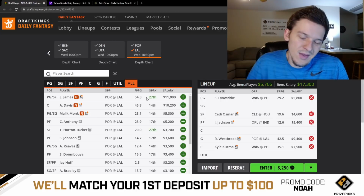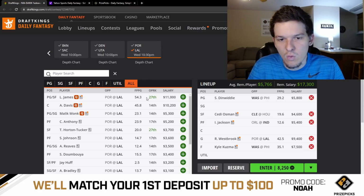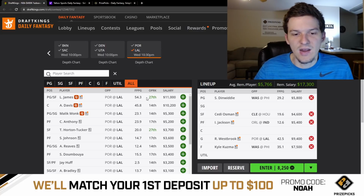And the rest of the Lakers, THT, Carmelo, Stanley Johnson, I don't think I'd be going to these guys. I think it's really just the top 3, AD, Westbrook, Monk. Those are the 3 guys that really stand out from the Lakers today.